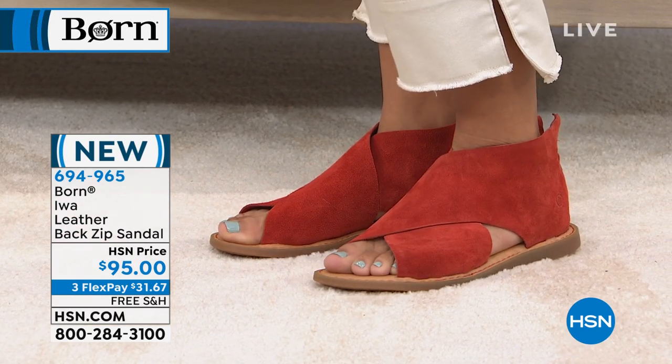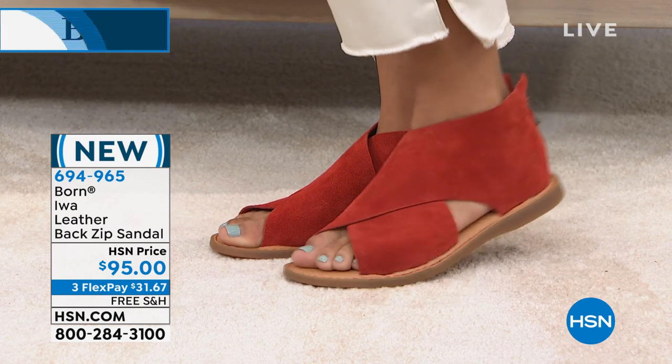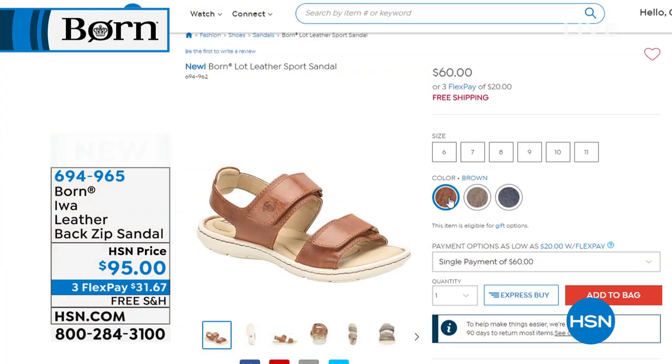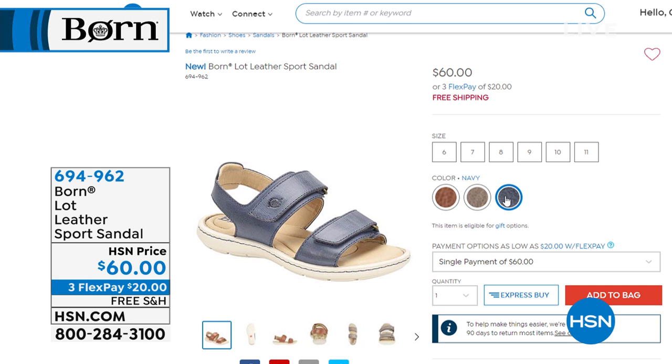All right, we're going to be moving on to another Gladiator sandal, but we want to let you know, coming up brand new, and these are already very popular. We knew this was going to happen because we love the look of a sandal, but hey, we're doing a lot of walking. We're going to be going to the theme parks. The grandkids are coming over. We want something that's going to allow us to be a little bit more athletic. This shoe is going to do it for you. It's called their Lot Leather Sport Sandal.